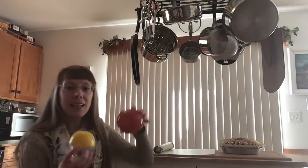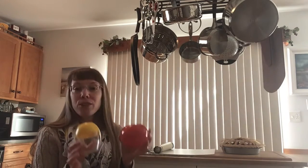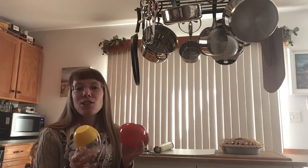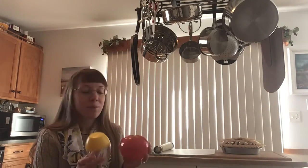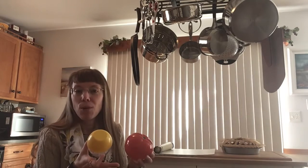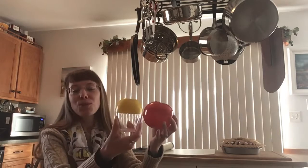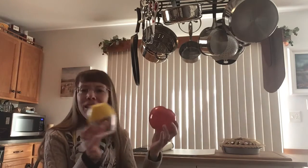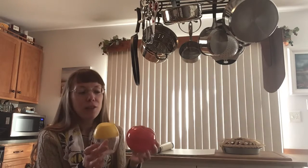Two of the other things I love, which maybe these would be considered hacks, is different storage methods and different ways they've come up that you can store fruit and vegetables and things that tend to go bad much quicker than others in the refrigerator, or just in the time since you bring them home from the grocery store. So this one obviously holds tomatoes, this one holds lemons, and they make a whole wide variety of these. These are two that I love and use very often.